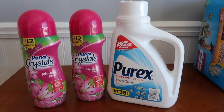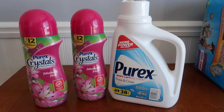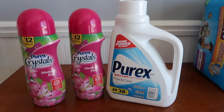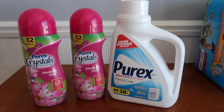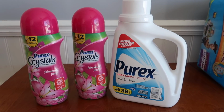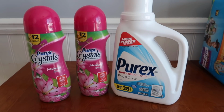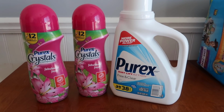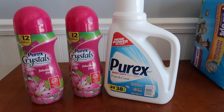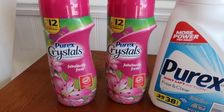These are 3 for $6, so they're basically like $2 each, but you have to buy them in increments of 3 to get that price point. If not, they'll ring up for like $2.99 each. So grabbing 3 of these items, laundry detergent, Crystals, that's $6 on the nose. I used basically Walgreens cash to pay that down. And then IBOTTA gave me back $1 for each Crystal. And then I also got my $3 bonus with this. So, you know, it's just a really good deal for some Purex. And these Crystals are usually close to $5.99, so I will take that any day of the week.